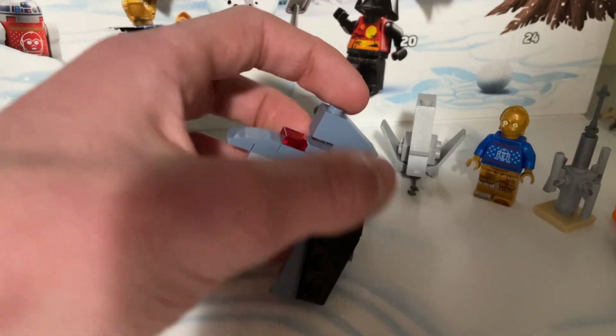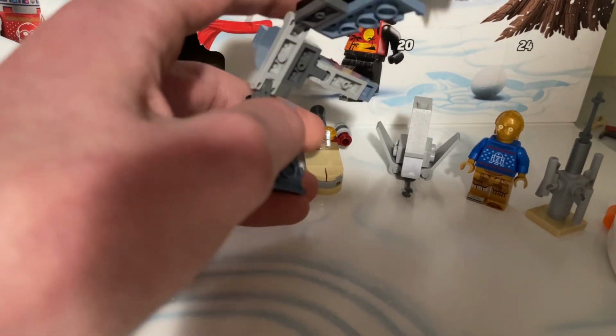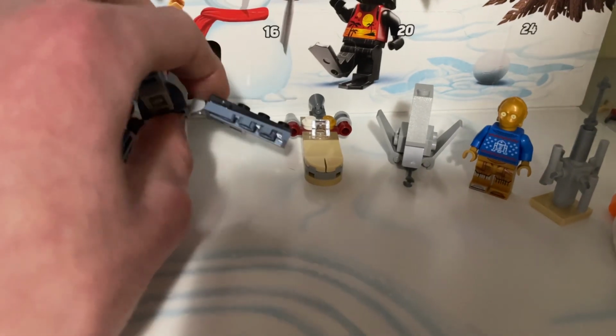Yes, it can break easy. The wings can fall off very easily, but I'm not a kid, so I don't play with these. So just having it on display is all that matters to me, and I think it looks great on display as a miniature Bad Batch Shuttle Marauder.